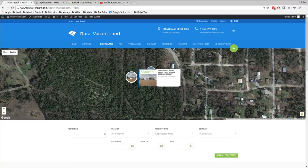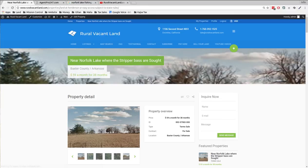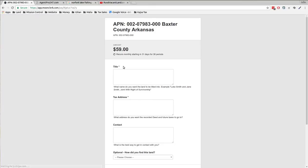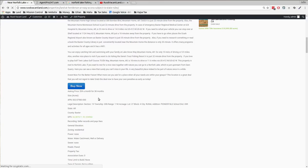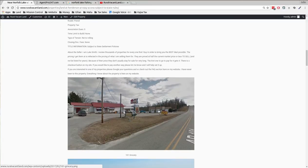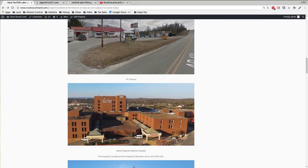59 bucks. I put the title on there, near Norfolk Lake, where the striper bass are sought. This one has your classic buy now button. You click on it, check out with it, and it's yours. There's a GPS link on here. We'll get to that in a sec. But no closing fees.